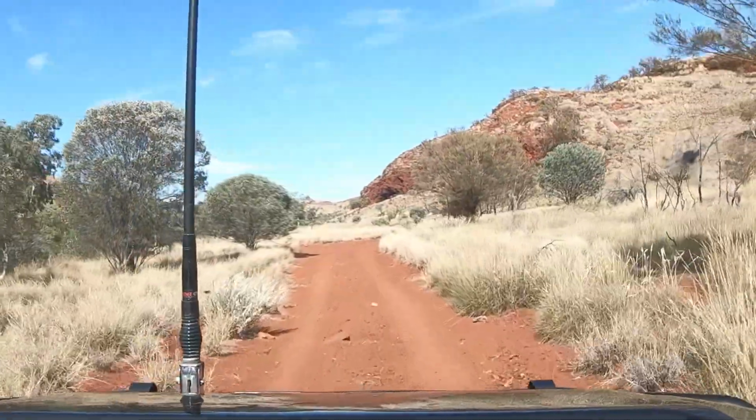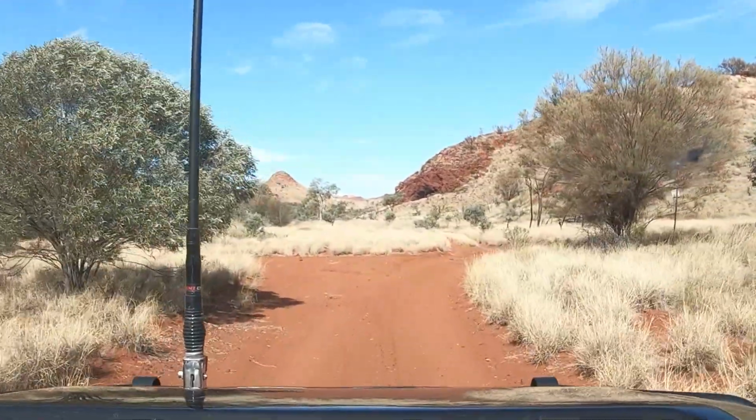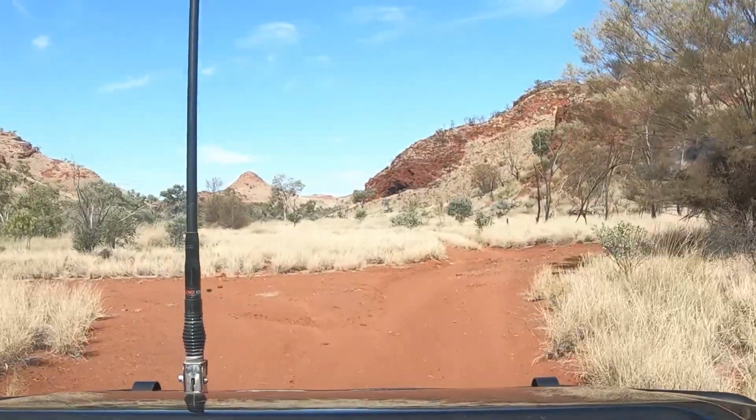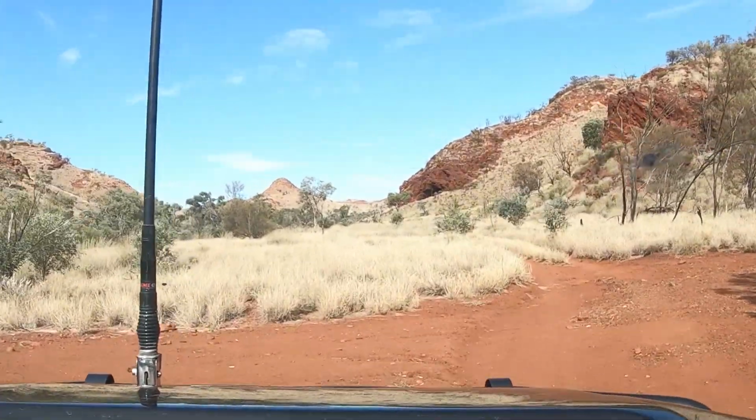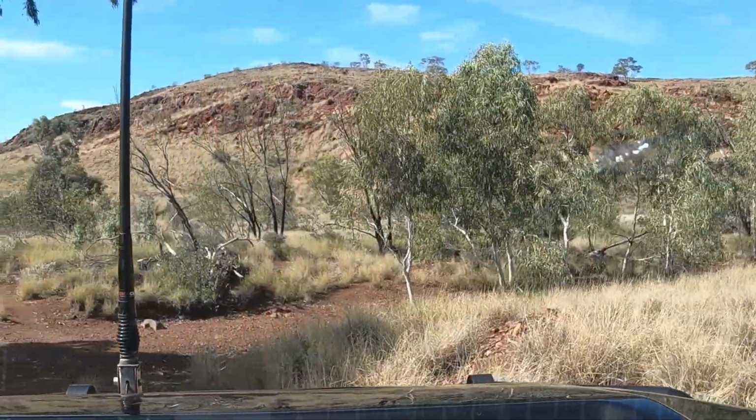We're at the intersection here now where you can go left to go to Hickman Crater, you can go straight to go to the Rock Art, or you can go right to go to the waterhole. We'll start with the Hickman Crater. It's the furthest away and probably the nastiest track, I suspect.